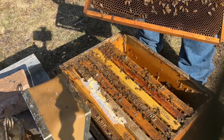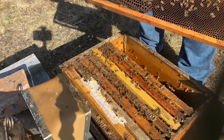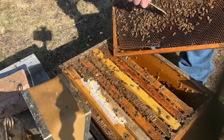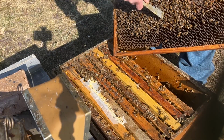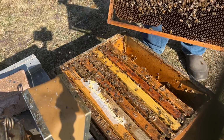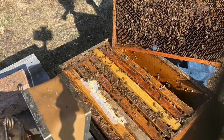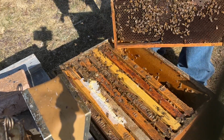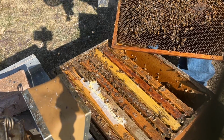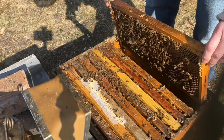Now this frame is full of nectar. I have no idea how that's the case, unless that's water, but no, that's nectar. Oh, that's just honey. Oh, it's the honey they're robbing. I bet you this is all the honey they've been robbing from these dead outs. They've put it back in their cells. So this whole thing is not nectar, it's honey, but it's uncapped. Nothing on this side.